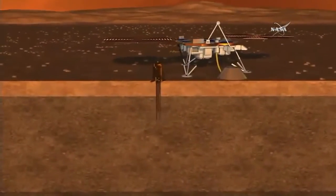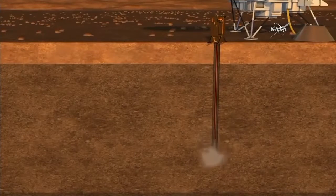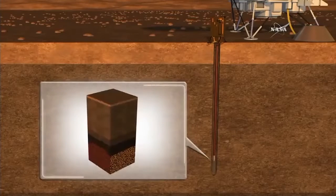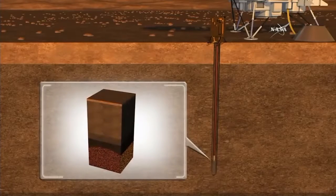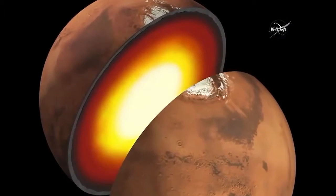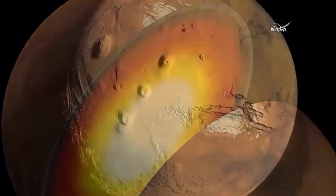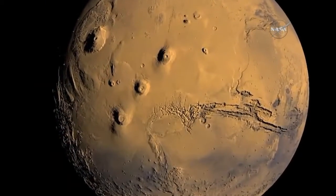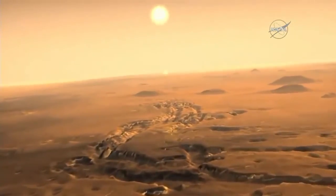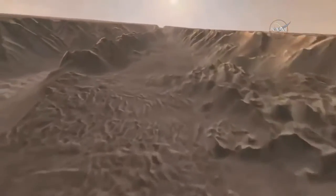As it goes in, it's going to take measurements of the properties of the regolith, which is the soil, at different intervals. Finally, when it gets down to its final resting spot, about that 5 meters, 15 feet down, it's going to be able to measure how much heat is coming out from the core to the surface. The reason that matters is because a hot core is what basically keeps the whole planet alive. So understanding how hot it still is and how much energy is still coming out from the core will really give us a good idea about how alive Mars still is today.